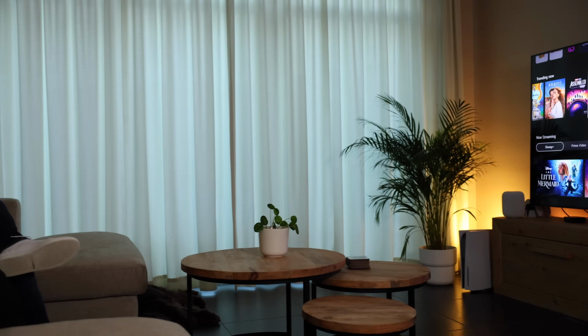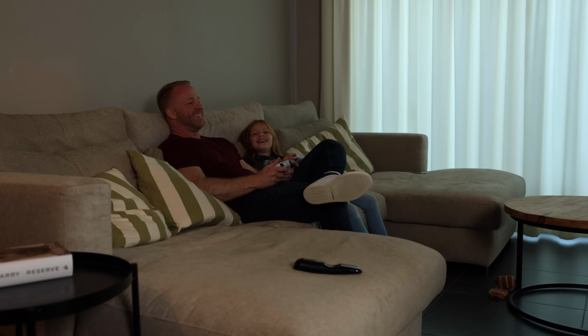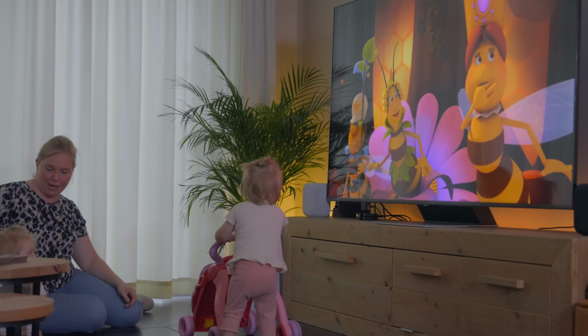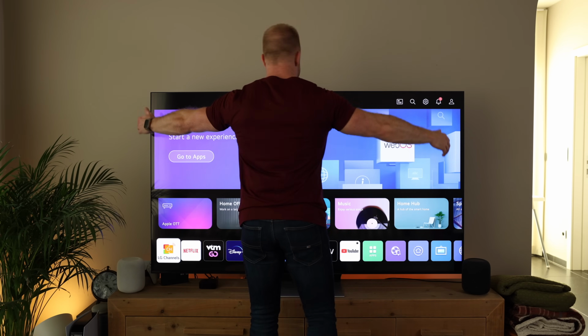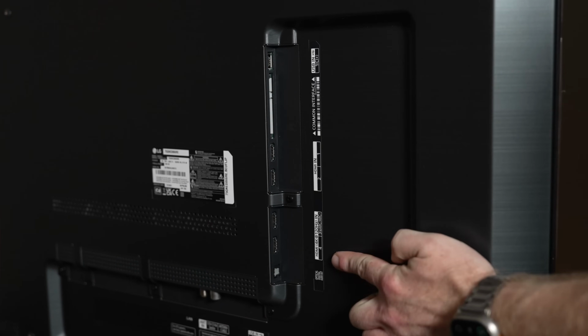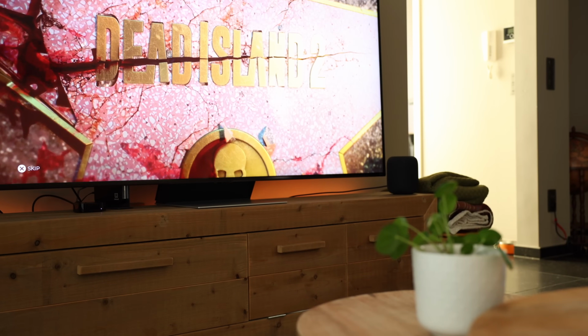Whether it's binge watching TV shows with Patty, playing video games with my 8-year-old daughter, or having the twins force us to watch baby TV with them, the TV gets a lot of mileage in our house. So obviously, there's a couple of things I look for in a TV. It needs to be big enough for the whole family to enjoy. It needs to have plenty of ports available to hook up all of the consoles and the devices, and of course it needs to have top-of-the-line image quality.